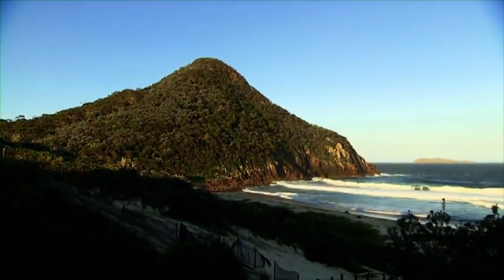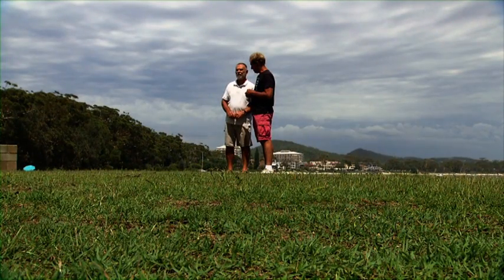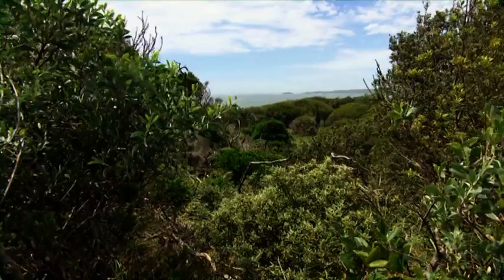Guarding the entrance to Port Stephens is Mount Tomaree. Let's climb that. Our guide, local environmentalist John Clark. Well, here we are at the base. We're going to climb that, John. How long? Well, it'll take me 15 to 20 minutes. And me? Probably 10. I'm right by your side. Okay, we can do it.